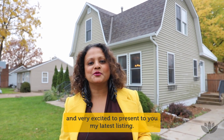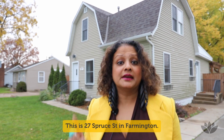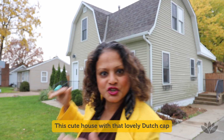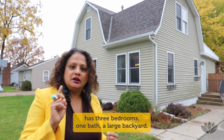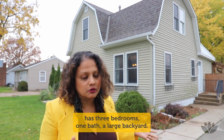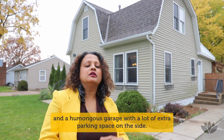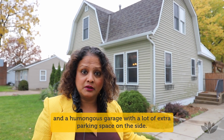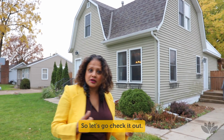I'm very excited to present to you my latest listing. This is 27 Spruce Street in Farmington. This cute house with that lovely Dutch cap has three bedrooms, one bath, a large backyard, wait till you see the backyard, and a humongous garage with a lot of extra parking space on the side. So let's go check it out, okay?